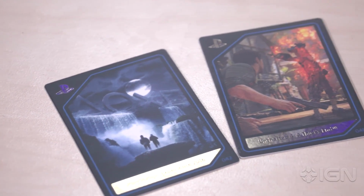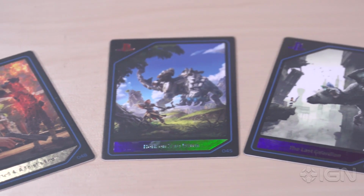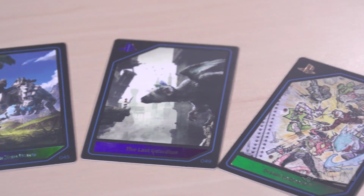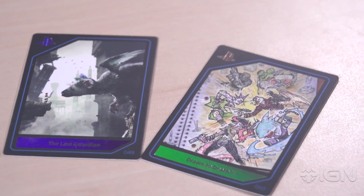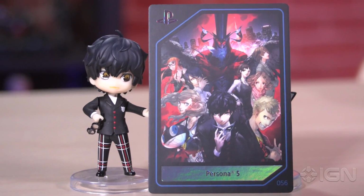It's stuff like Uncharted and The Last Guardian, but then stuff like God of War and Spider-Man that's coming next year. Persona, indie games like What Remains of Edith Finch. They all have their own unique artwork on each card, which is from the game itself, which I think just makes them, no matter how small they are, really pretty to look at. They're also really nice material.